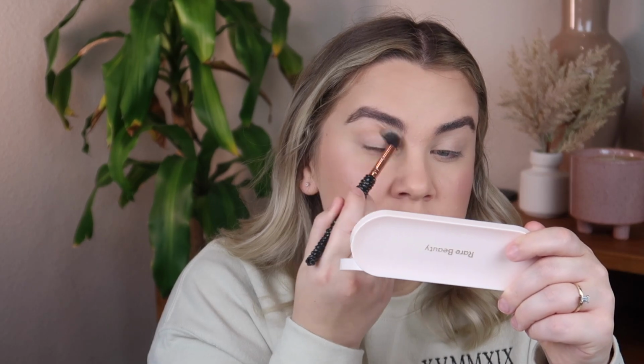I just have some concealer and foundation on my eyes from before, so I'm just gonna tap that to blend it out. And let's go ahead and tap into this palette. I think I'm gonna start with this middle crescent right here. It's kind of like a peachy color. I'm gonna take this on a fluffy brush. Wow, that looks like it's gonna be really pigmented. And I'm gonna start by taking that through my crease.